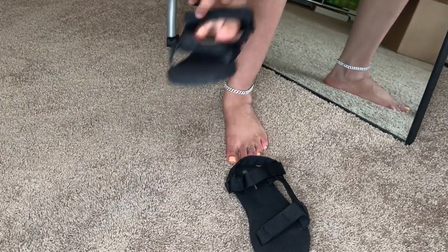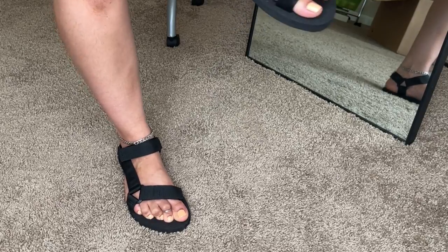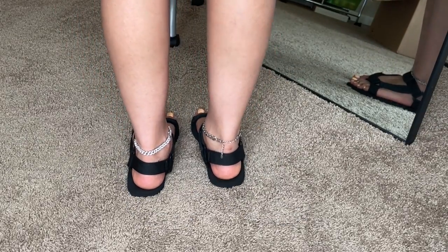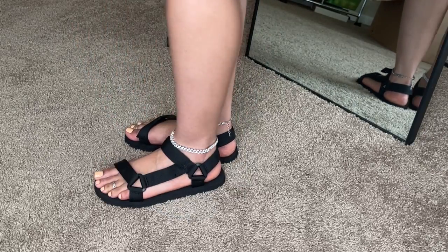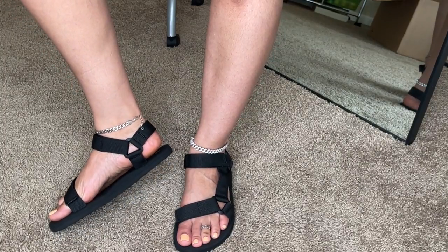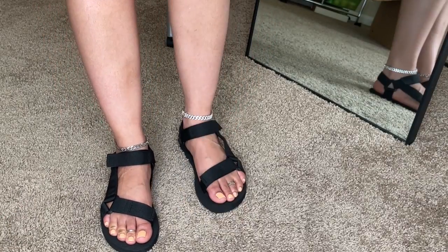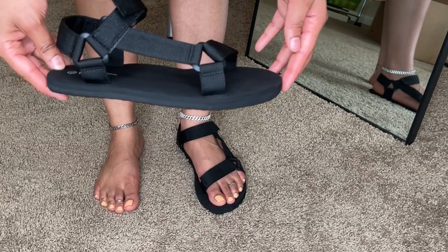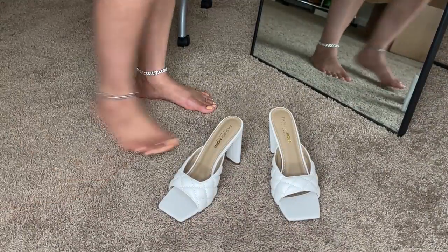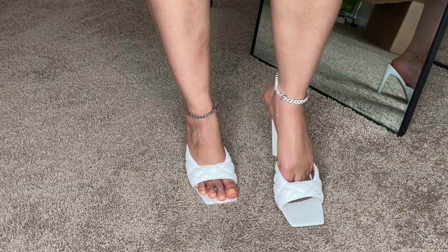Okay, so the next sandals are these beach party flat sandals, size 8.5, and I really do like these. And they're very comfortable. Okay, so the next item are these Been Looking For You heels in the color white. I got these in a size 8.5. These fit perfect. They're comfortable. They're cute.